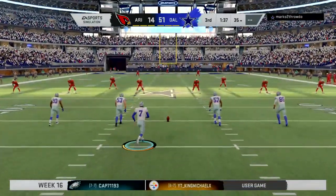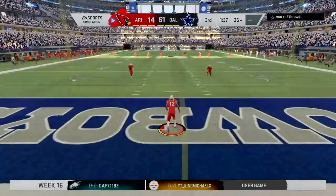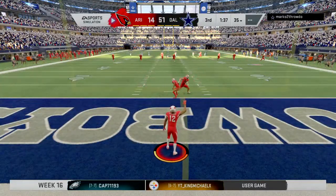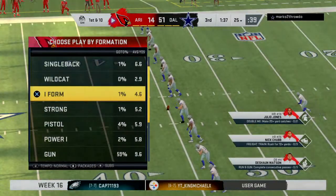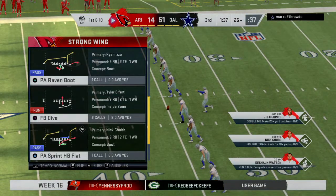Gostkowski now, after the touchdown, he'll send this one away. And that'll carry over the back line of the end zone for a touchback.